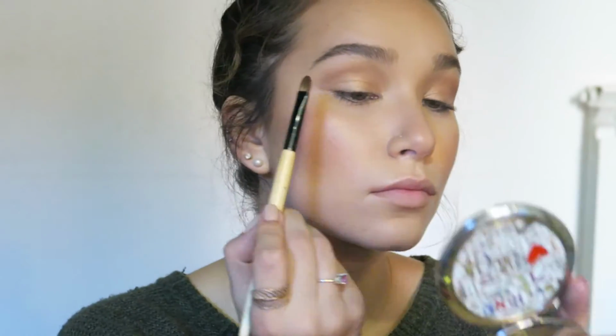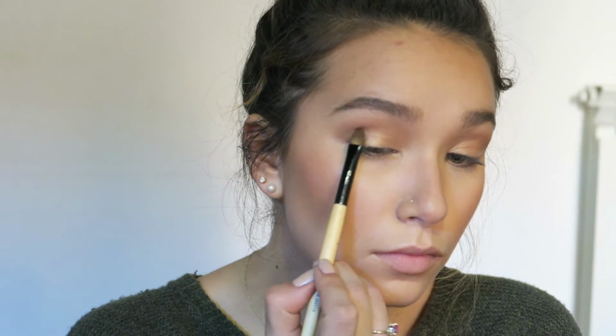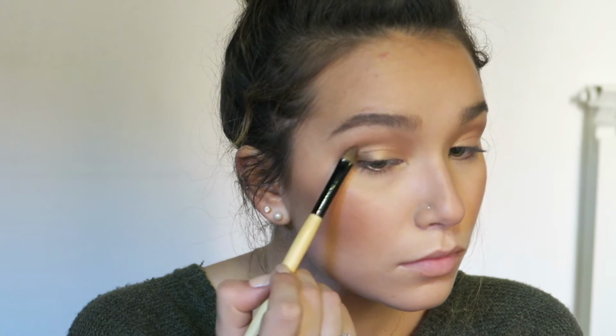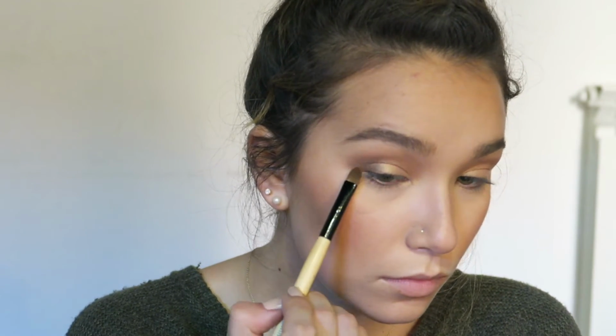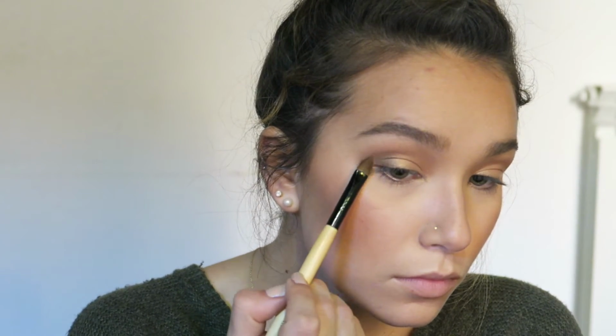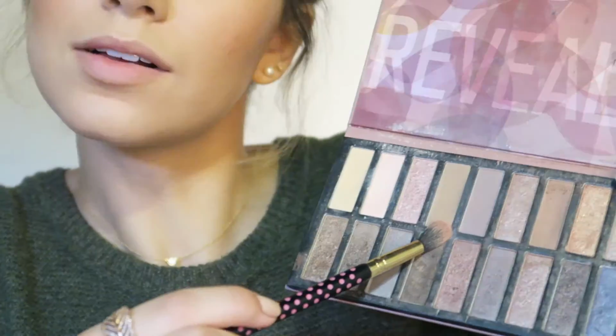Next I'm going in with a shader brush into that dark brown color. It has a little bit of shimmer in it, but that's okay. And I'm just packing that onto the outer corner, just really focusing in that one little area and not really bringing it anywhere else. I'm just patting it in to get as much color payoff as I can. I don't want it to look super dark, just kind of dusty. And the same thing on the other eye. And don't worry about it looking perfect yet. I'm going to blend it in just a second.